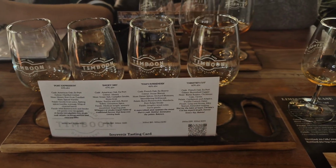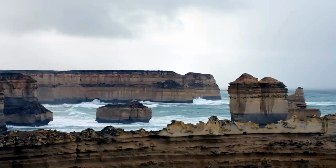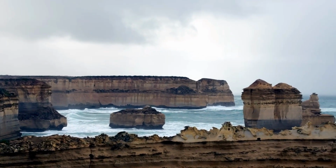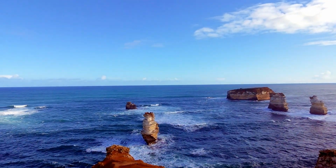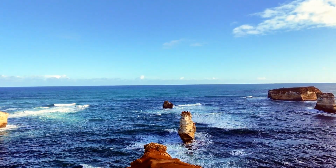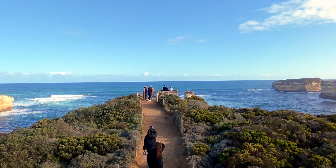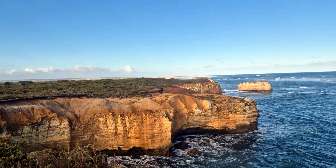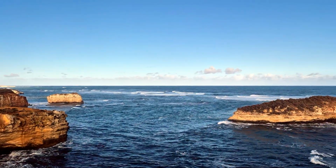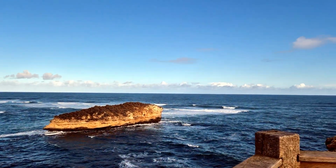Following that, we went back down to the Great Ocean Road to the Razorback lookout, and of course the Bay of Islands, which is right at the end of the Great Ocean Road. The further away the attractions are, like the Bay of Islands, the fewer people there are. So if you like it less crowded, you can just go for the attractions which are a bit further away. And after our Bay of Islands stop, it is time to travel all the way down the road to Port Fairy.